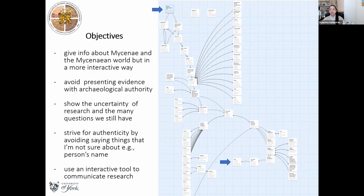For example, I had to give my character a name in order for the story to be engaging. I also had to present him in a very particular way, for example, as if he was the son of a wealthy man, or that he died from a specific disease. These are things that are not necessarily false, but not necessarily true. They are just interpretations of archaeological evidence, both skeletal and burial.